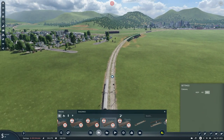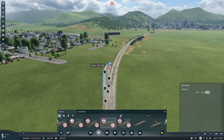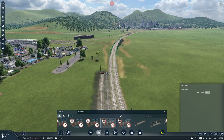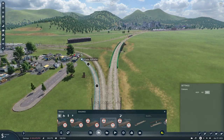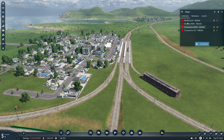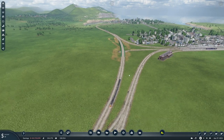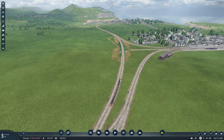Right, so this section of track here, or this train here, was upset. Let's try and ease its suffering. Right, so bring that round, following there, yes. And then bring you round to there, yes. Okay, now I know that you have fixed yourself. Have you fixed yourself correctly? So that is Wigan to Liverpool. Yeah, that's all good. This one here, Transpennine, is all good as well.